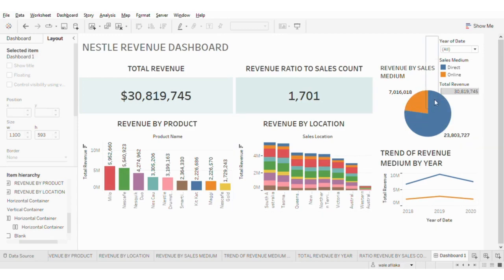And we also did some other reviews, looking at the revenues by sales medium. By sales medium, we mean, was it sold to you directly, that's physical sales, or was it sold to you online? So customers purchasing online or customers purchasing physically from supermarkets or stores. What we noticed is that over 76% of their transactions actually happened through physical means, although about 25% still happens online, which is huge. It's not a figure we can overlook. It's almost a quarter of the entire transactions happening online.